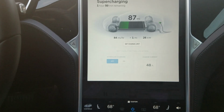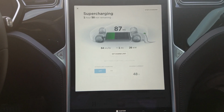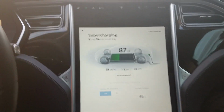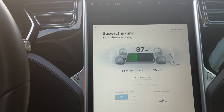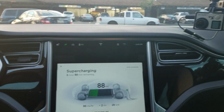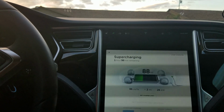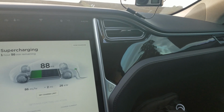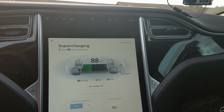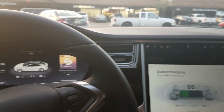Okay. So we have an hour and 50 minutes of supercharger remaining. Just jumped to 87 miles. It's a good car. I like it. It's impressive. Impressive machine. Yeah, you can't drive a Tesla and not supercharge. So we'll supercharge here for 20 minutes or so. Give my brother-in-law a little bit of juice so we can go out to dinner tonight and do our thing.